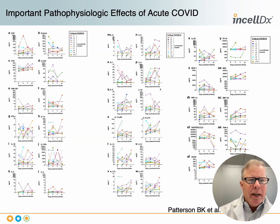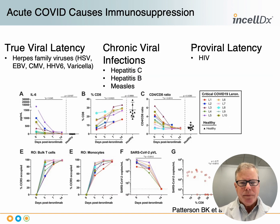When we first started looking into acute COVID in February of 2020, we used a biomarker panel of over 158 markers, both serum-based, plasma-based, and cellular-based. And after that study, we narrowed down our biomarkers by machine learning and AI to really focus on four important arms of the immune system: innate immunity, adaptive immunity, humoral immunity, and damaging immunity.